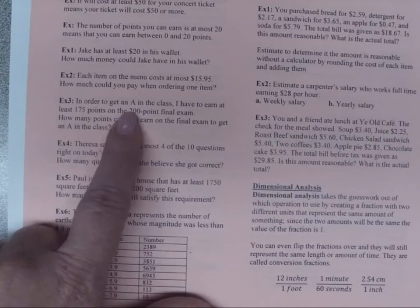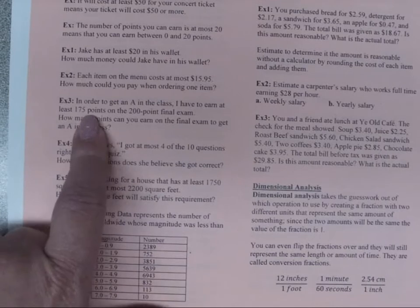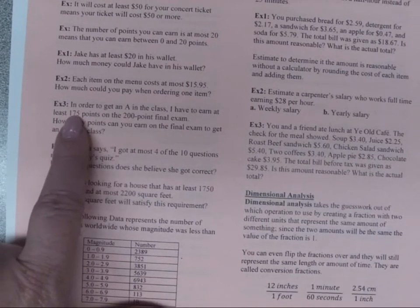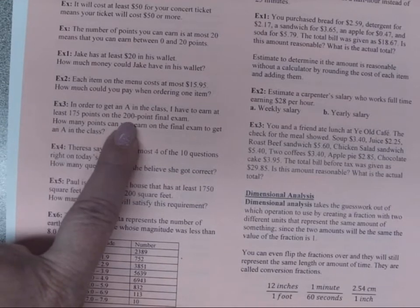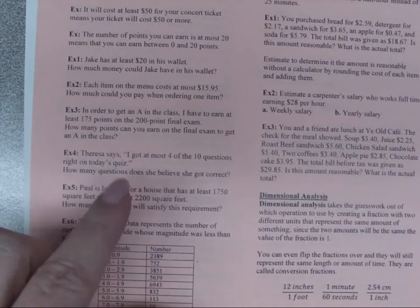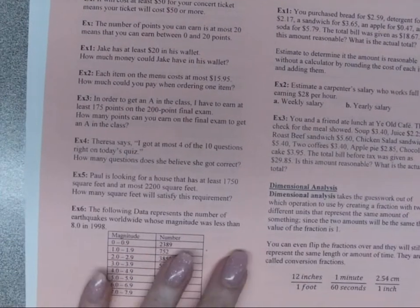Example 3, in order to get an A in the class, I have to earn at least 175 points on the 200-point final exam. How many points can you earn on the final to get an A in the class? Well, you have to get at least 175 up to 200. So it's somewhere between 175 and 200 points that will get you an A in the class. If you don't get at least 175 points, you won't get your A. So you have to get at least that 175 or more.